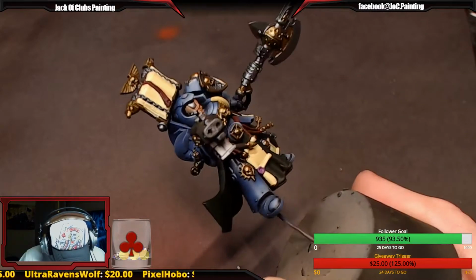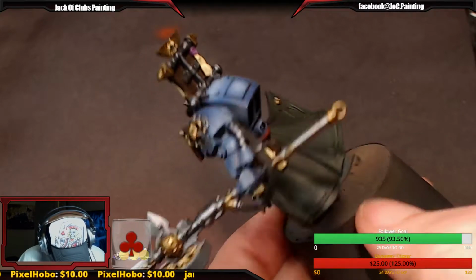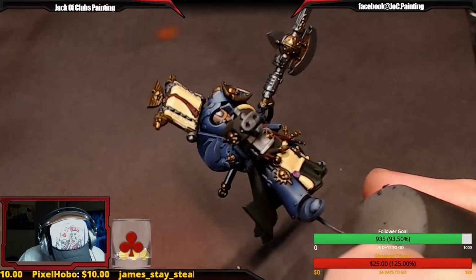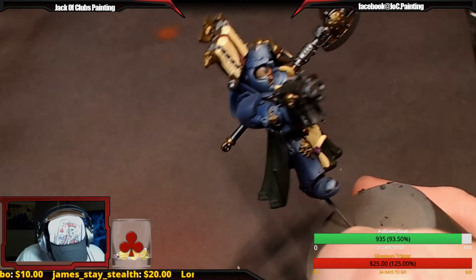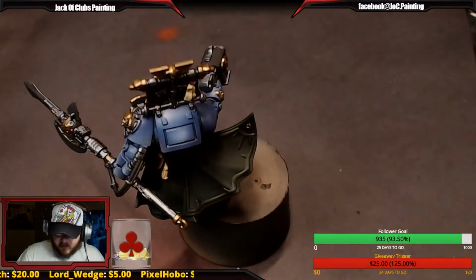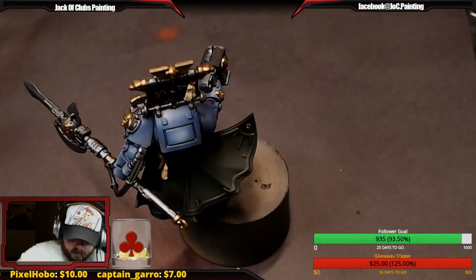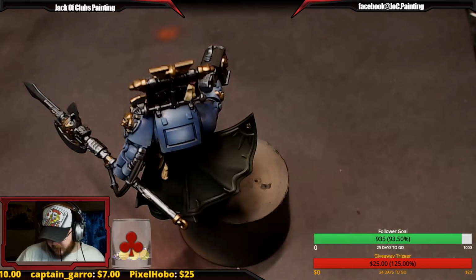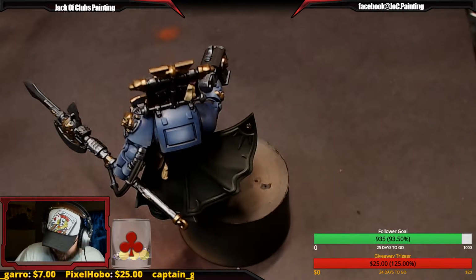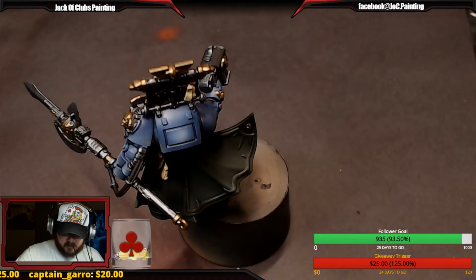Okay. I think that is just about everything. I do have a couple of little teeny things that I need to touch up before I put a wash on this. There's some stuff that I missed or didn't cover very well last time. Some of these golds that I just want to get on there before I put a wash on.